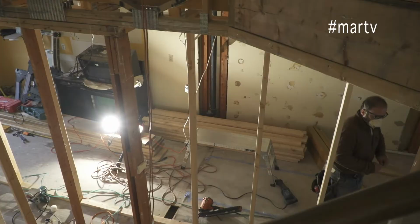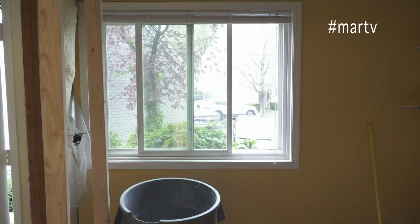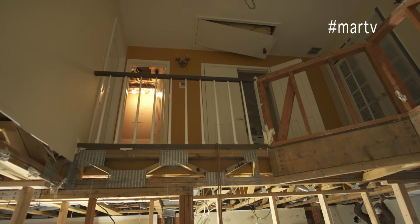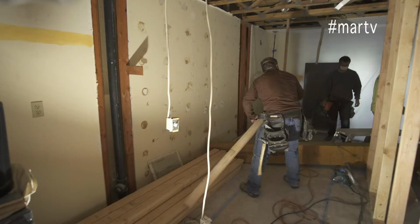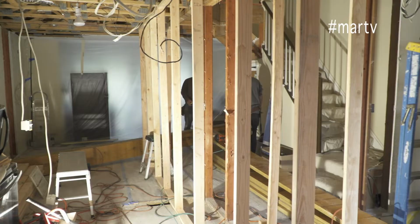Just so you know what to expect, it is disastrous in here. And for anyone else that is not familiar with construction and transformations, you would look at this and you would totally freak out. But truth be told, this is amazing progress, because visually I can already see how this is coming together. Don't be too judgmental, because the end results will be incredible.